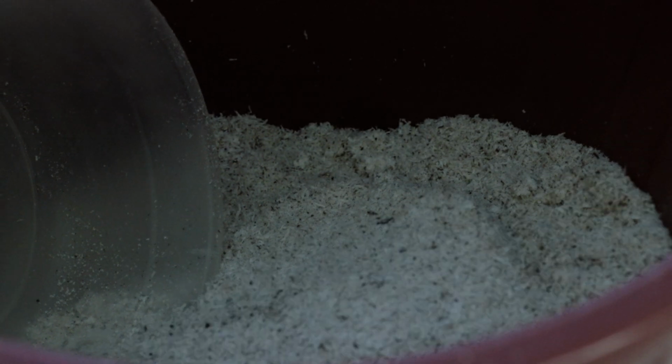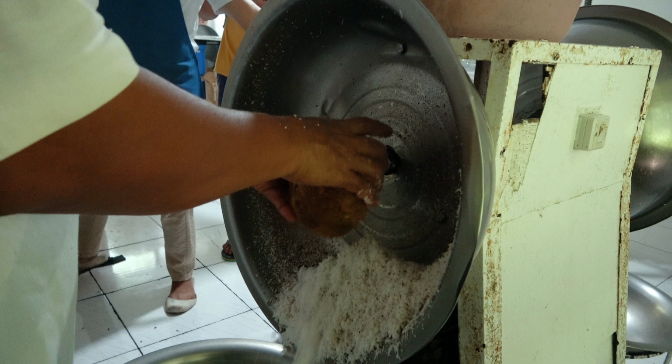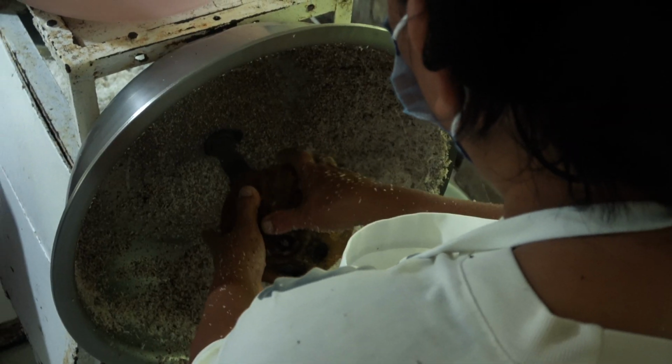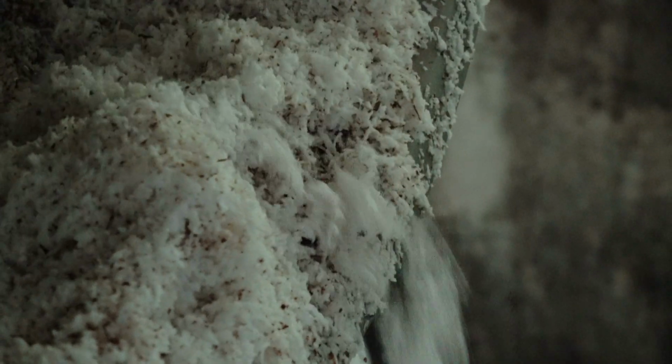Step 4, grating the coconut meat. Next, we grate the coconut meat into fine, snowy shreds. This is done with a spinning machine that has a rough head, guided by skilled hands. You want to make sure you only get the meat and don't grind into the shell. The shell can make the coconut oil taste a bit bitter.